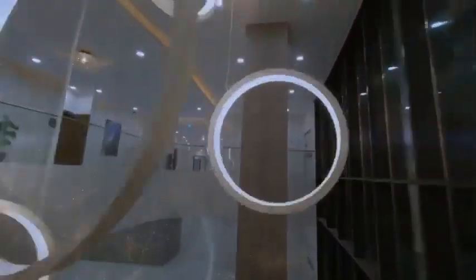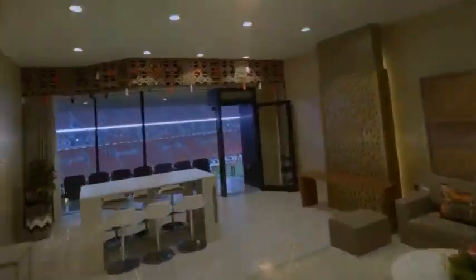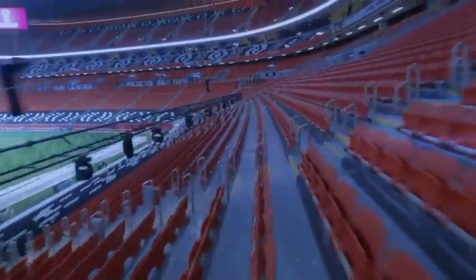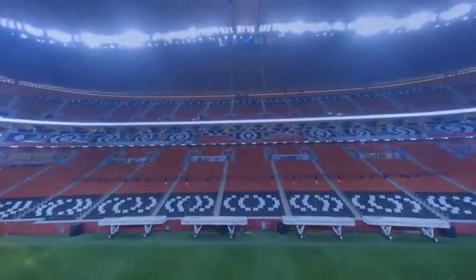But the stadium is more than just a football arena. You'll find a 5-star hotel and shopping center inside its massive walls. These luxurious hotel suites and rooms all boast balcony views of the football field in a breathtaking display of opulence. It's like no stadium on earth, aside from its siblings built for the World Cup.